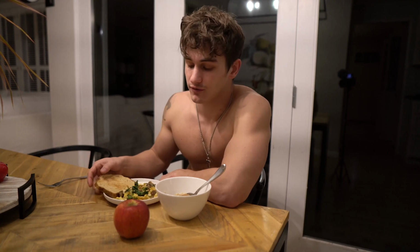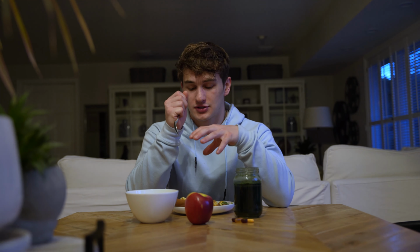Now, if you guys have checked out my previous full day of eating on my bulk, my breakfast hasn't changed too much. The only thing that I have done differently, I added a serving of cheese to my breakfast. If you're new here, maybe you haven't seen my full day of eating before, any of my breakfasts, what we usually have is a serving of oatmeal with a serving of honey and a tablespoon of peanut butter. We'll also have a whole apple, and then we'll have some greens and some vitamins, which I get from Transparent Labs. And then we'll have 2 eggs, full spinach, 2 sausage links, and a bagel. It is a really big breakfast.